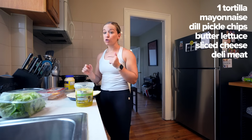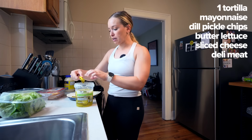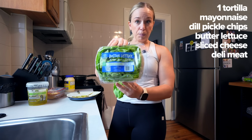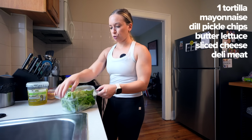I usually put tomato, but my Instacart shopper got me 3 rotten tomatoes. So yes, it was a man getting my groceries this week, or as I like to say, when a man gets my groceries.